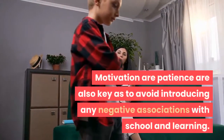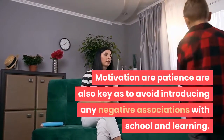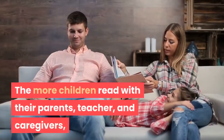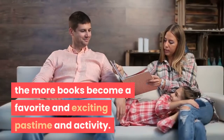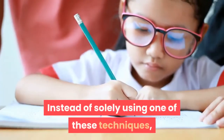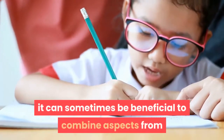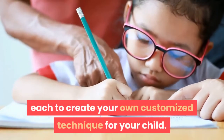Motivation and patience are also key to avoid children introducing any negative associations with school and learning. The more children read with their parents, teacher, and caregivers, the more books become a favorite and exciting pastime and activity. Instead of solely using one of these techniques, it can sometimes be beneficial to combine aspects from each to create your own customized technique for your child.